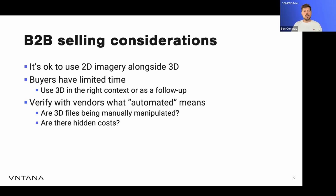And there's also an enormous amount of time that gets eaten up, which is very valuable in this industry or any industry. I know that many of you are under the gun in fashion and trying to get these products out. And so when you have to wait weeks to manipulate files that you already spent weeks building, that really becomes a problem. So verify with all the vendors that you're talking about, what does automated mean?